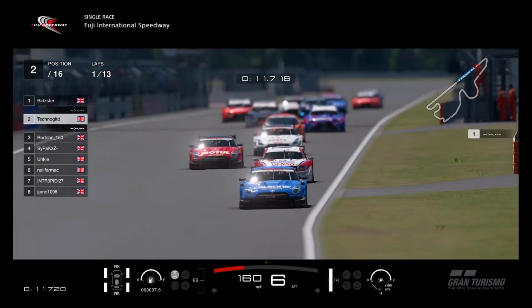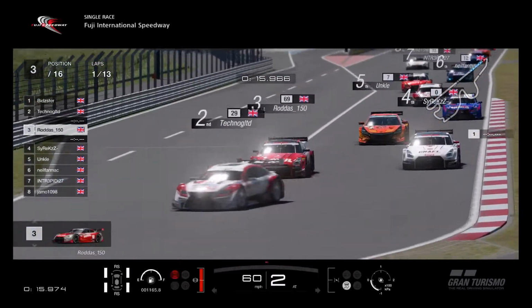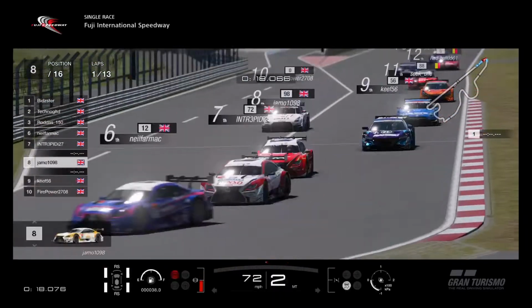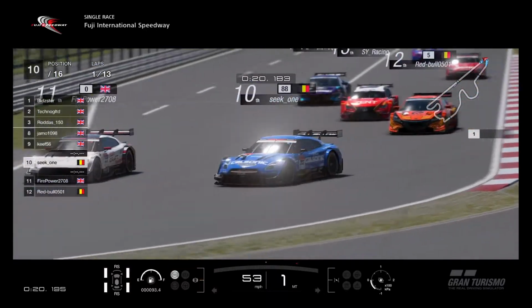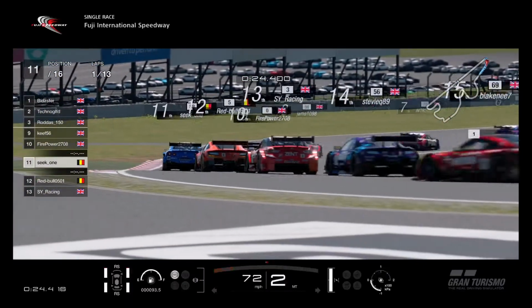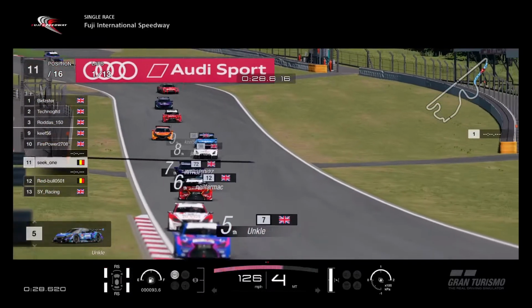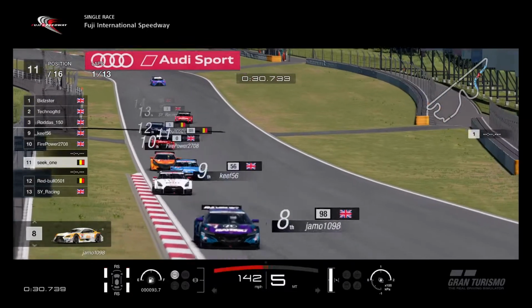Bidster's in the lead, Techno in second. Rodders third, defending the inside from Cyrex, making sure there's no way through there. Mid-pack, we've got Firepower looking at seat 1, joining down the inside. He gets through into 10th place, seat 1 in 11th. Then we've got Bradders going a bit wide in the background as everyone else goes down through Coca-Cola curve and 100R.